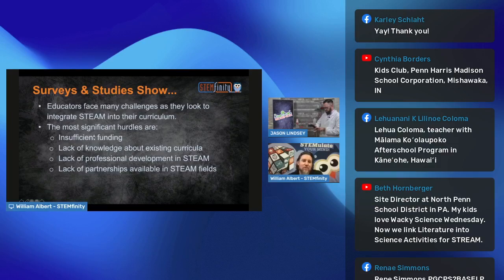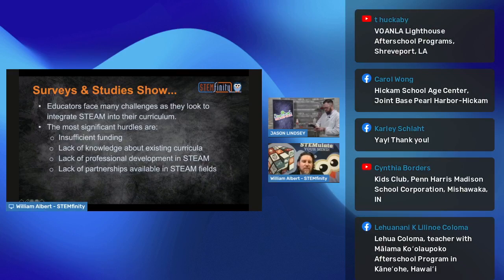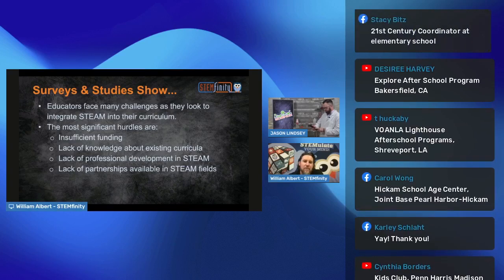You all mentioned affordability is a big thing, so insufficient funding. I know some of you probably have the 21st Century Community Learning Center grant, which is more of a temporary grant, 3 to 5 years. There are a lot of foundations out there that will fund STEM and STEAM, and we have a grant page we can show you later on. Both Jason and I also have some free STEM activities on our websites. His is hookedonscience.org and ours is stemfinity.com. We both have free activities to help you in introducing STEM and getting you past that fear of teaching STEM.